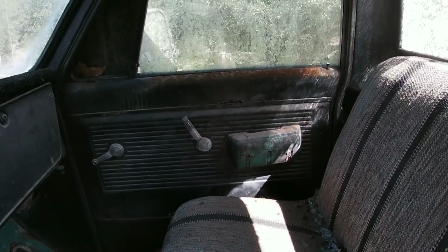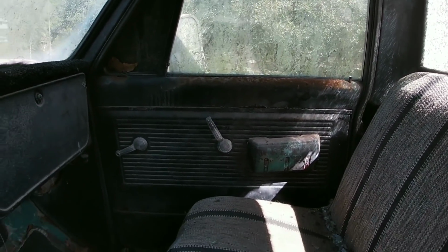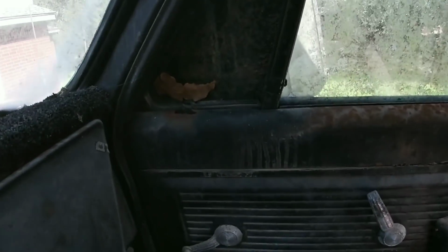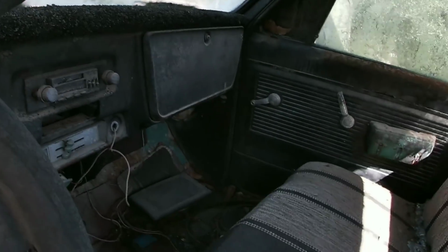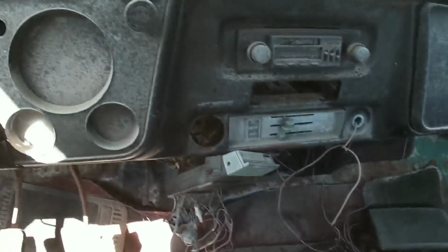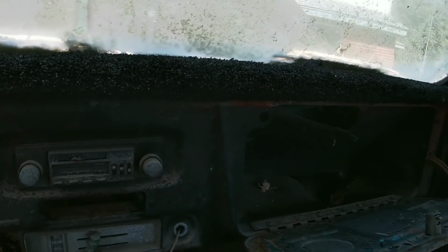And that door over there appears to have some good rust going on the inside from what I can see, and somebody replaced the wing window with a piece of sheet metal. Super cool, never seen that before. Against my better judgment, I guess we're gonna climb in here. I've not been in here yet, and hopefully we don't get killed here.